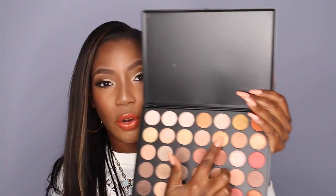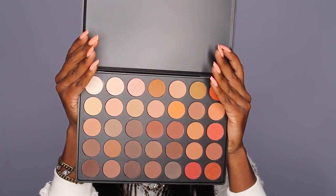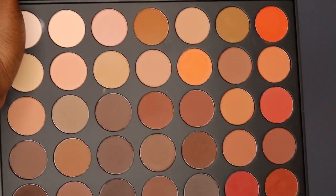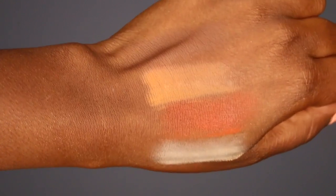The shimmery, peachy shade I have on is this one right here. You can see that. And then I went in with the matte shades in the crease. Let me see if I can get this thing open. There we go. These are so pretty. I don't know what it is. It's just all my favorite shades in one place.